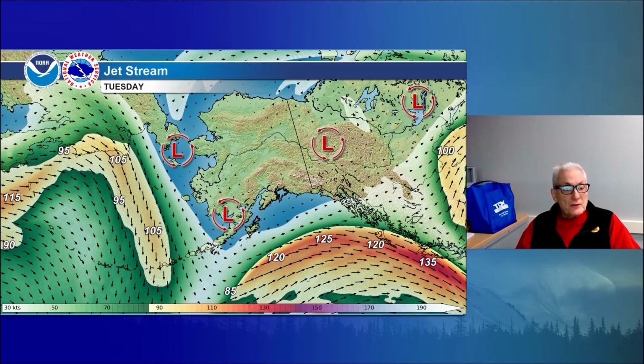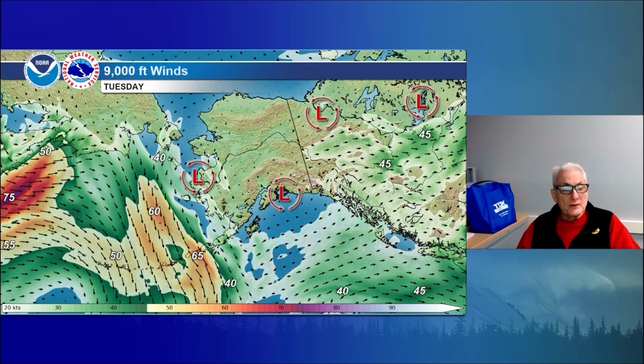And moving on to the 33,000-foot wind flow chart, we've got pretty good winds out of the northwest across the central Bering Sea down to the eastern Aleutians, up to 105 knots. Otherwise, it looks like the southeast coast is on the north side of the jet, with the strongest winds across the Queen Charlottes. And at 9,000 feet, pretty light variable winds over interior Alaska, both at 33,000 and 9,000 feet.